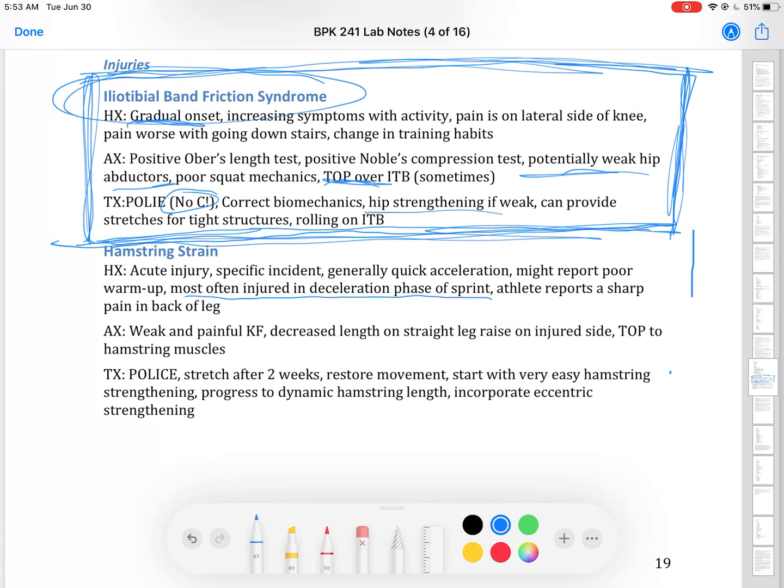So as part of your assessment, depending on the grade of the strain, they might have a limp, they might have difficulty squatting. Range of motion for knee extension is going to be decreased, both actively and passively. And then when we strength test knee flexion, which the hamstrings do, they'll have weakness and there'll be increased pain with that. When we do our straight leg raise, it'll be decreased on the injured side and perhaps significantly for a higher grade strain. Tenderness on palpation when we palpate over the strain site, and for a higher grade strain, there may even be a defect within the tissue, so your thumb might sink down in.